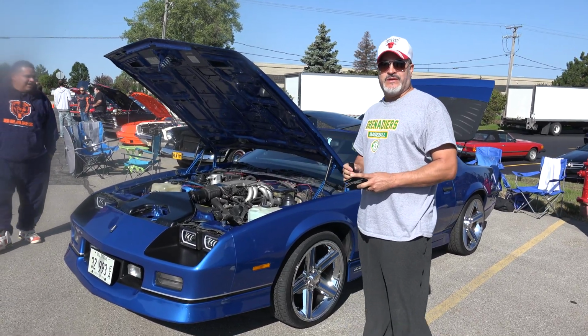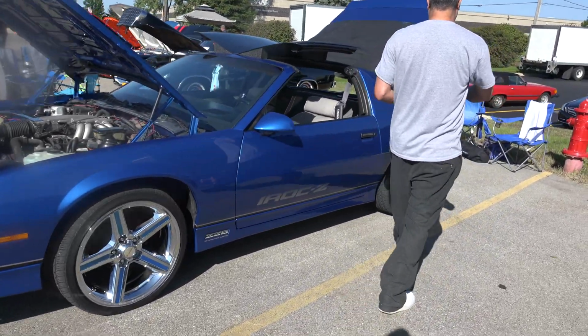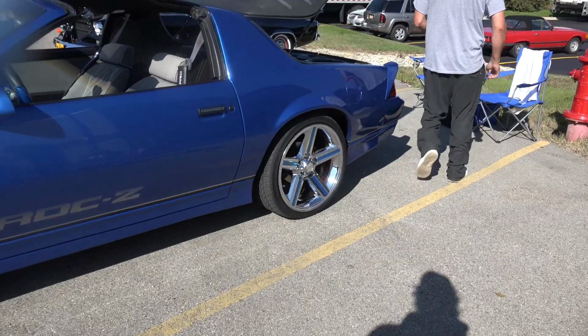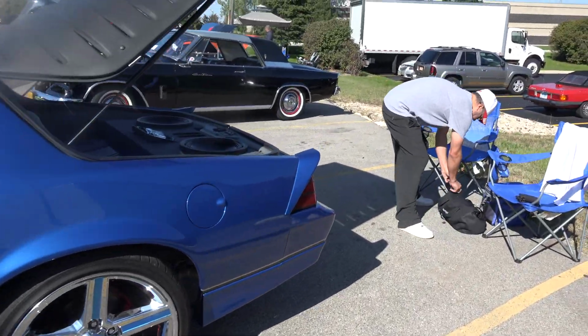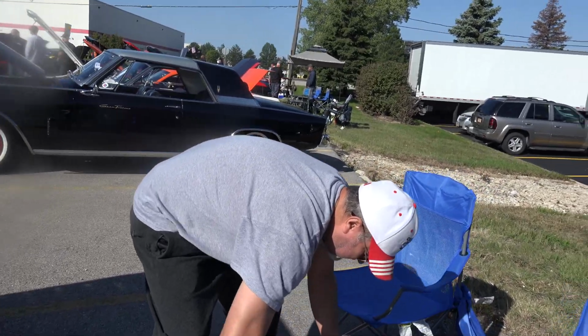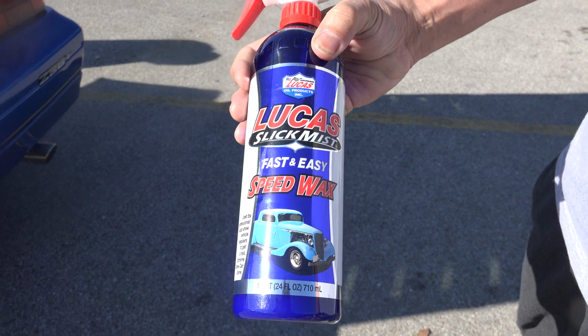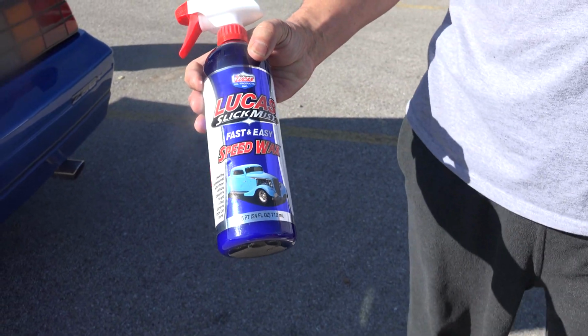And what kind of wax do you use? I use, hold on, it's a new wax, and it's great. This Lucas. Oh, there you go. Yeah, this stuff is really great. Really? I mean, it is awesome.